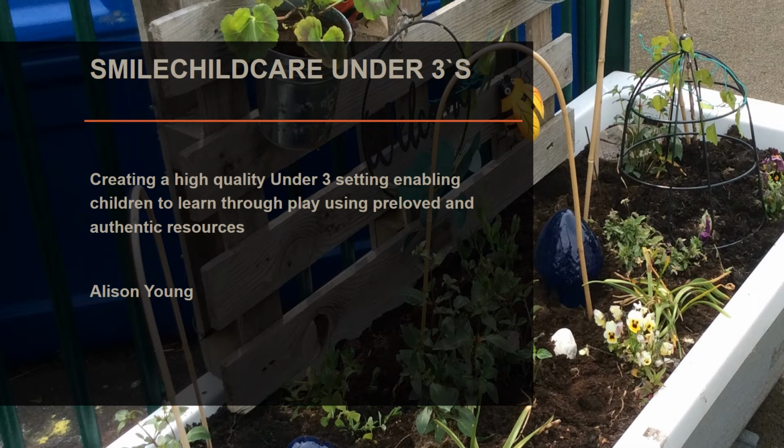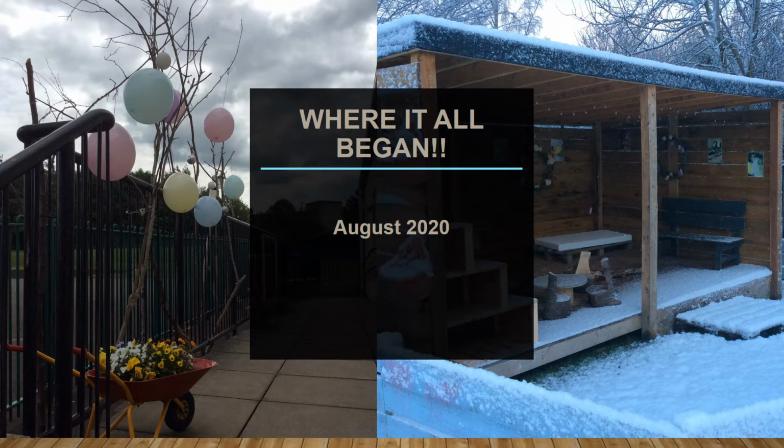Hello and welcome to today's presentation on setting up a high quality Under 3 setting which enables children to learn through play. My name is Alison Young and I hope you enjoy this presentation and perhaps further understand the reasoning behind our approach. I'm going to firstly give you a wee bit background information on who we are and how we got to where we are today.